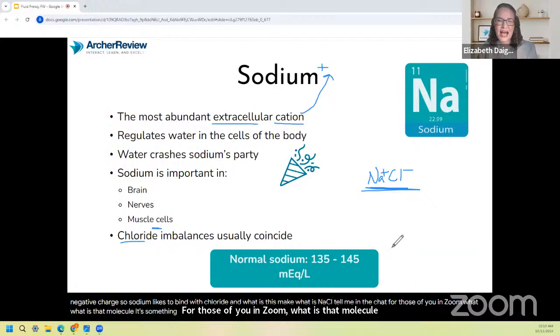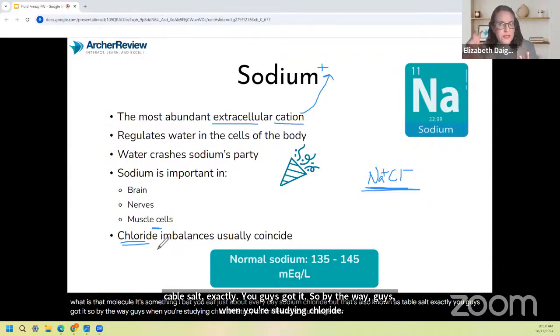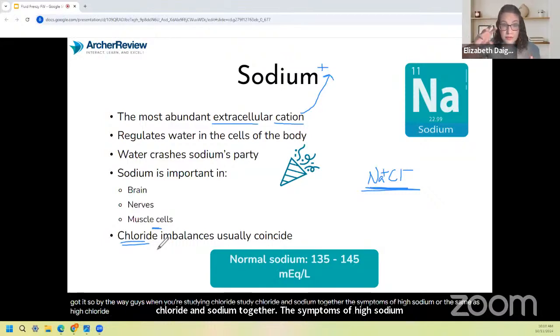It's something I bet you eat just about every day. Sodium chloride, but that's also known as table salt. Exactly. You guys got it. So by the way, guys, when you're studying chloride, study chloride and sodium together. The symptoms of high sodium are the same as high chloride. The symptoms of low sodium are the same as low chloride.